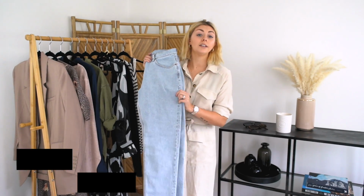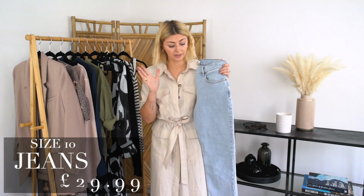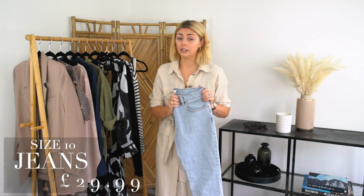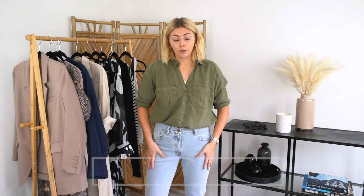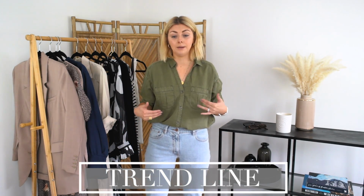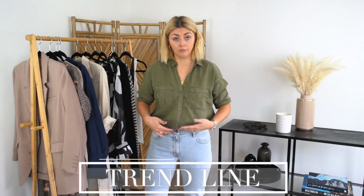Right, now I've got one more item to show you guys that is new in that I've purchased this week, and that is a pair of jeans, because after all, it wouldn't be an Emma Hill video without some denim. These are from the Trend collection. They're $29.99 and they are a slim leg fit. The waist is, I'd say, mid-rise, so normal waist.